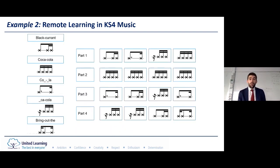We then try to always include a composition task where they can, the students are not only playing, but they're able to synthesize their playing with their contextual knowledge and the theoretical knowledge and try and build a piece themselves. So this is just an example of one that we've done with Key Stage 4 in the context of African rhythms, where they have to use the rhythms that they've learned previously and played in the earlier part of the lesson and then start to build their own rhythms.